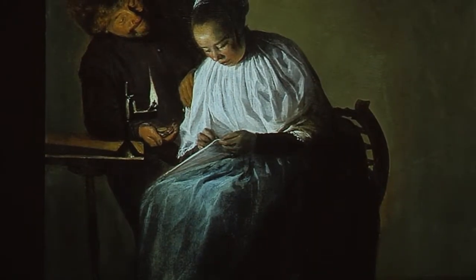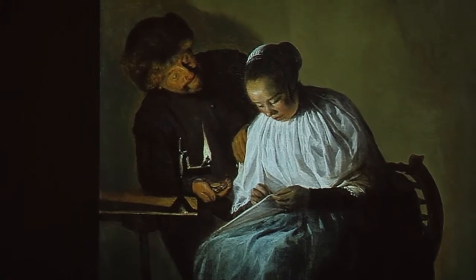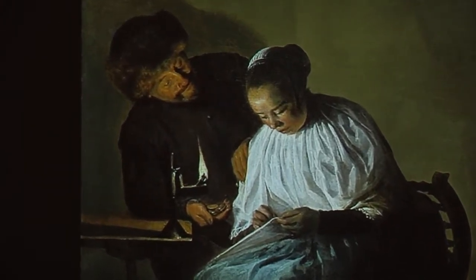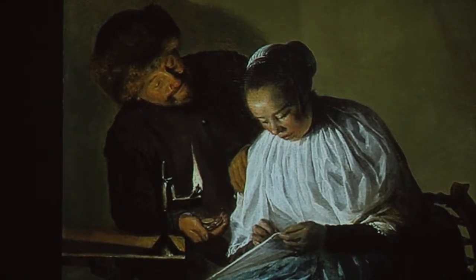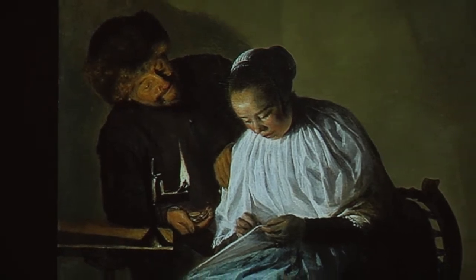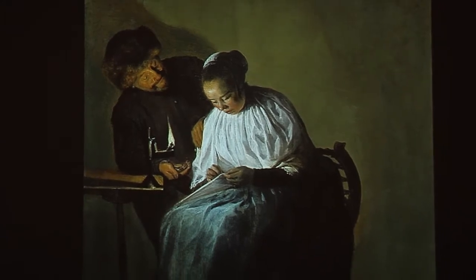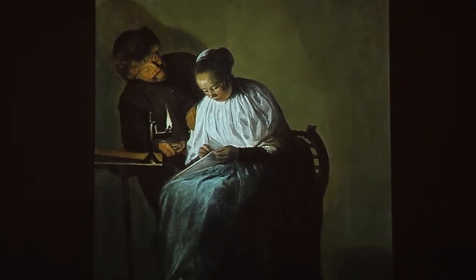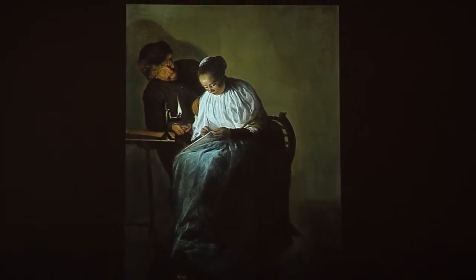Another example by Judith Leyster, one of the very few female painters of the 17th century. She was probably a pupil of Frans Hals. This painting by Judith Leyster shows a young woman fully engaged in her needlework, while lit by candlelight. A bearded man grasps her at the shoulder and seems to offer her money, and the shadow which he casts on the wall gives him a menacing appearance.